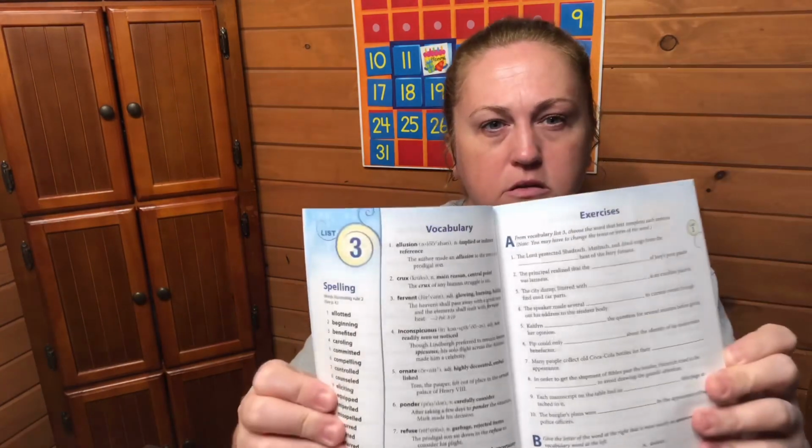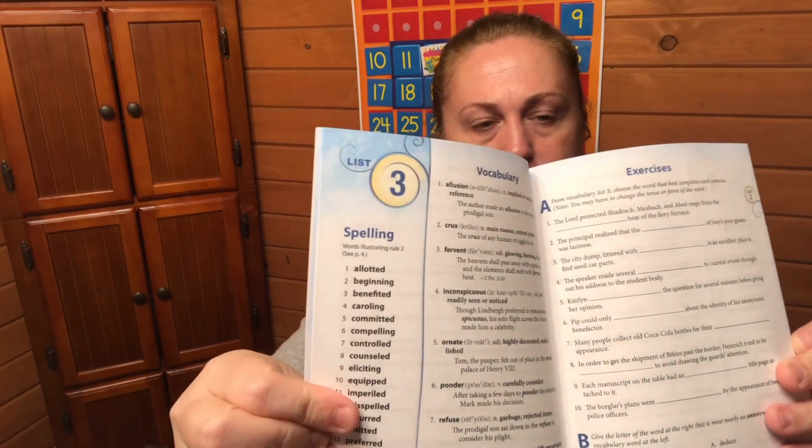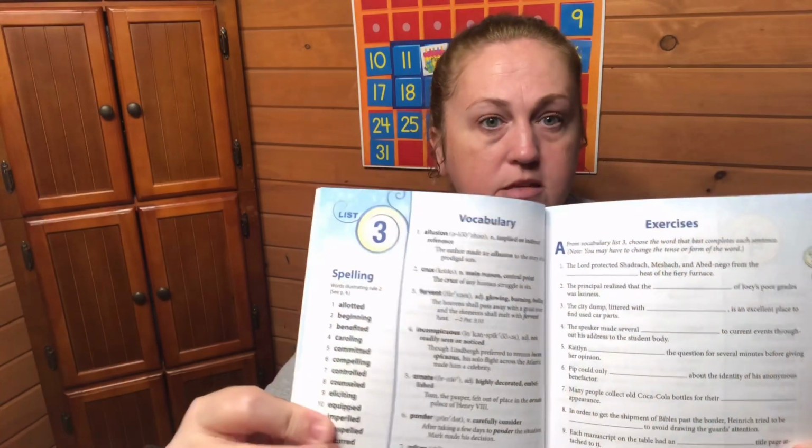Her vocabulary spelling. She loves spelling, so I think she loves spelling. She doesn't love any kind of school, but she still has to do it. But anyway, here is her spelling book. Let's see, it just has like a list. I think you go like a whole week with this list.